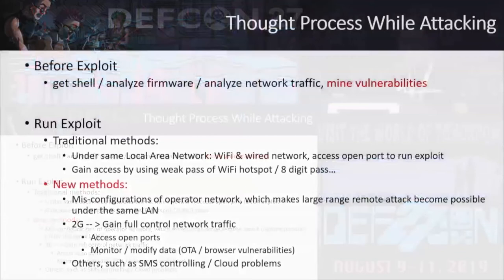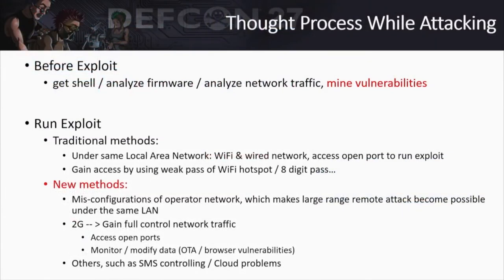Now let's summarize the attack ideas. First of all, we need to collect enough information and explore vulnerabilities through get shell, firmware analysis, network traffic analysis, and so on.